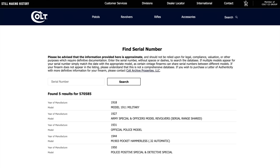See, that was enlightening. I didn't know any of this. Very cool. Colt still has a serial number lookup. This one was made 79 years ago in 1944. No one has fired it. No one has modified it. No one has even touched it until today.